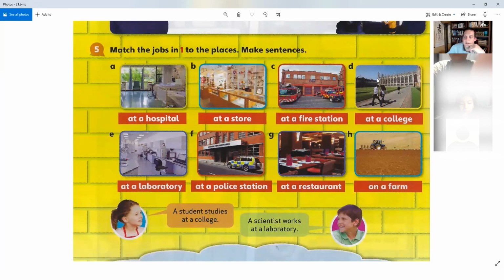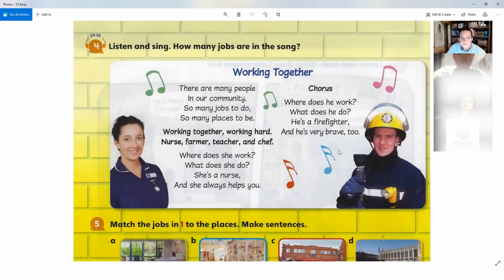How about Lisa, number H. What is H? Letter H. A farmer works on a farm. Yeah, a farmer works on a farm. Very good. So let's go over these jobs here. This is supposed to be a song, but we just practice the reading of it.